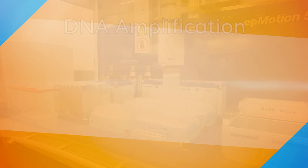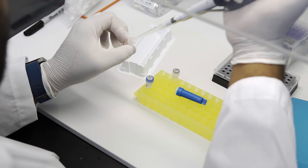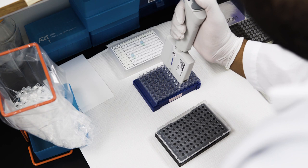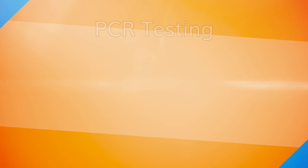Technicians create a master mix, or a recipe of various chemical ingredients, which once combined with the samples will help amplify the targeted bacterial DNA during the PCR test. The master mix includes fluorescent probes, which assist with detecting the bacteria that causes HLB. The last stop for the sample is the PCR testing room.